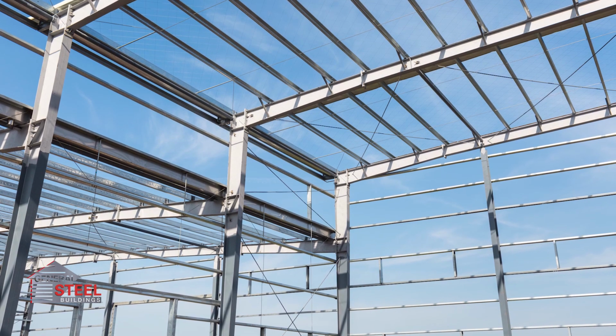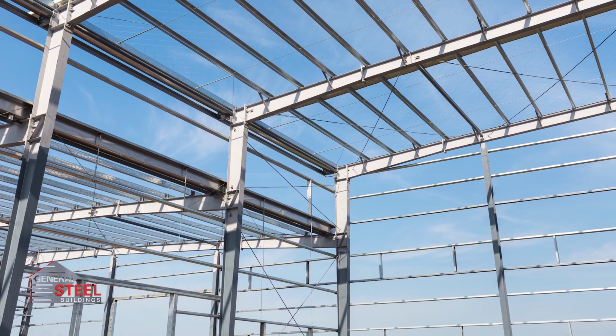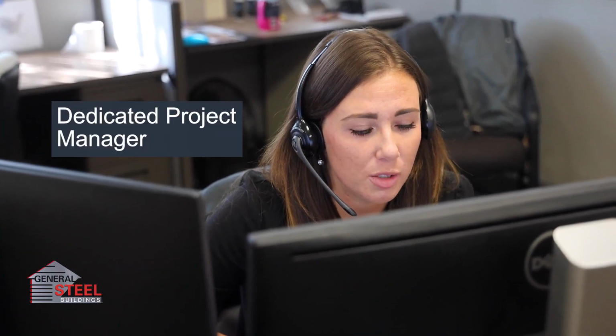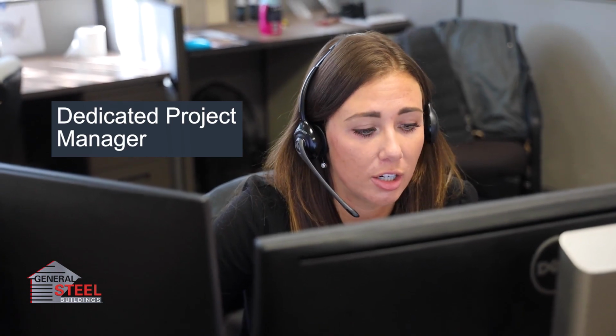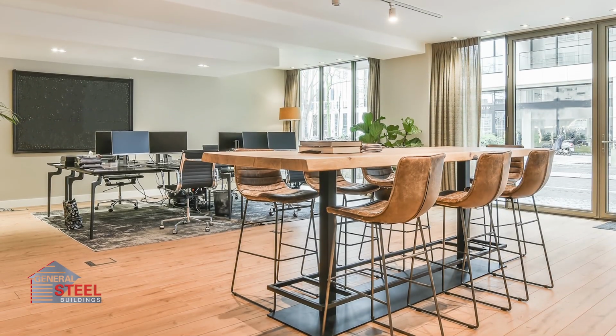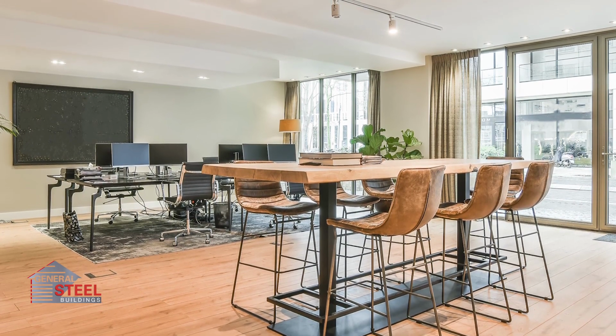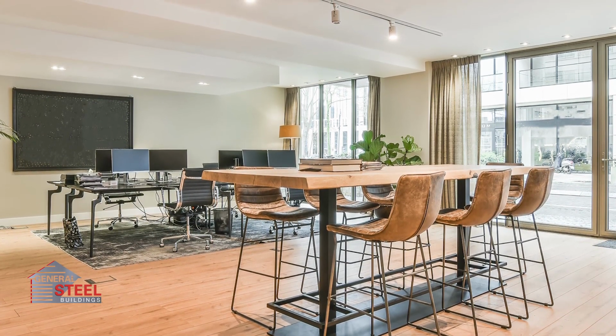An added benefit of purchasing a steel office building from General Steel is complimentary access to a dedicated project manager who will keep you updated on the progress of your order starting on day 1. You'll always know exactly what the status is, and if you ever have any questions, you'll know who to call for fast answers.